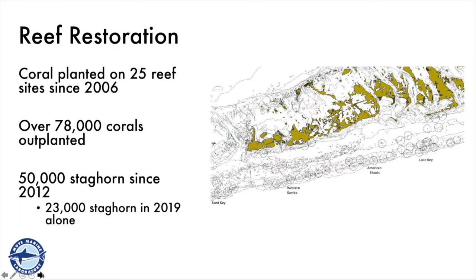The graphic to the right shows a map of the Lower Keys with Big Pine to the right and Key West to the left. The circles in the water show reef sites Mote is permitted to outplant corals on. Since the year 2006, Mote Marine Lab has outplanted corals from our Insitu coral nurseries to 25 reef sites in the Florida Keys.